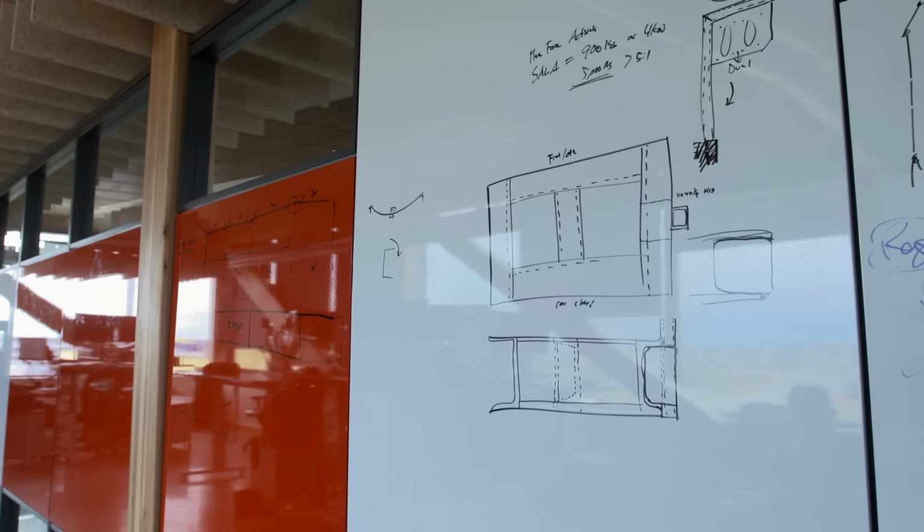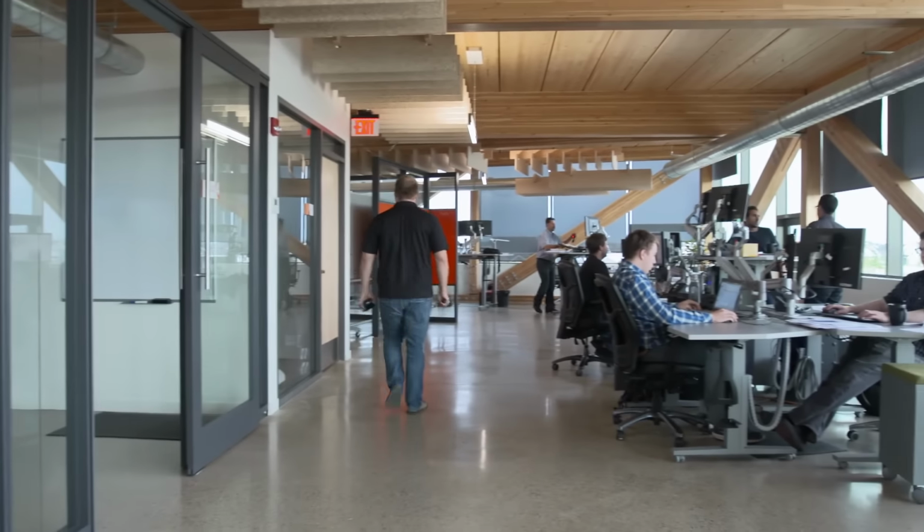But if people can see that something beautiful and affordable and sustainable can be done on a traditional budget, then I'm hoping that it'll inspire others to do something similar.